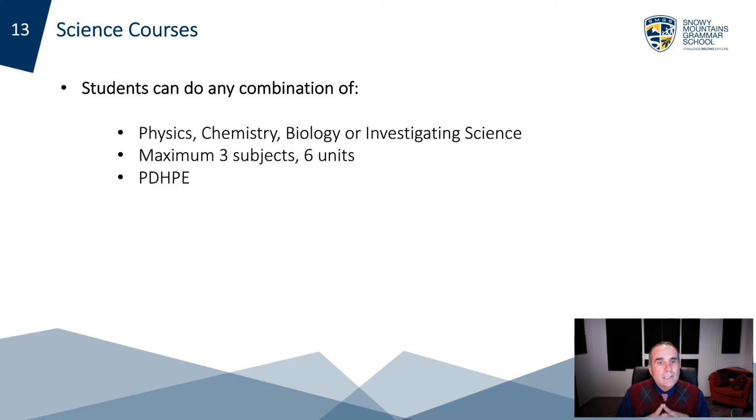In Year 11, you can take a maximum of 3 subjects, which is 6 units. So you can't do all 4, but you can do a combination of 3 of those. I would like to add also Investigating Science is designed to take in concert with some of those other sciences. So if you want more information, please come and have a conversation with me and I'll explain that.